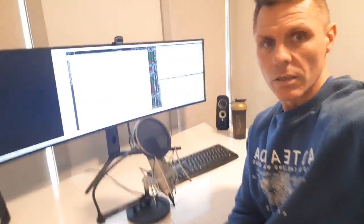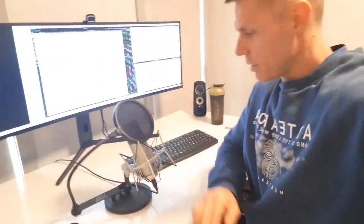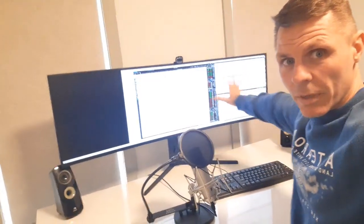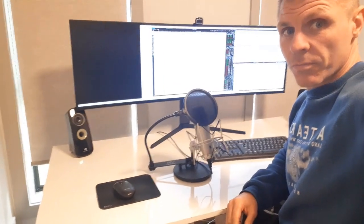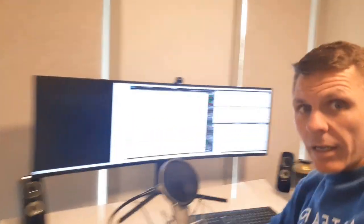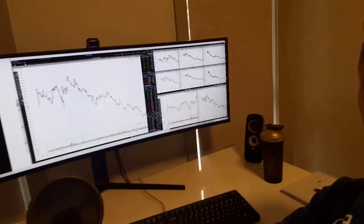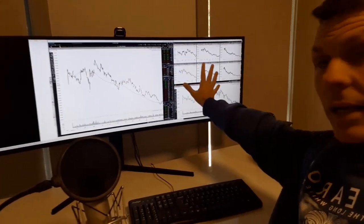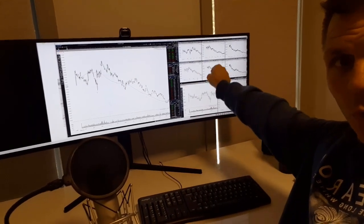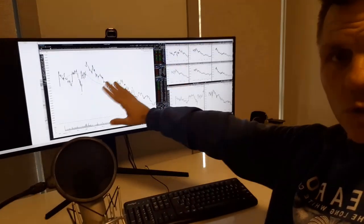For you guys wondering, this is my actual trading setup here. Drink, notepad, this is the microphone that I normally speak with. And this is a big 49-inch computer monitor here. So that's what's happening through there. And as you can see, these are my charts that I have. These are the only two charts that I use, right? This is one chart here and another chart right here as well, with all these other charts. But this is all I use to trade now.